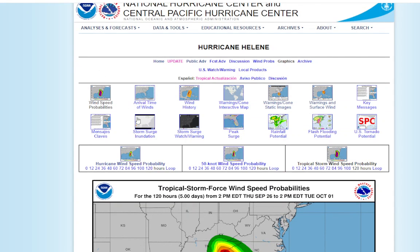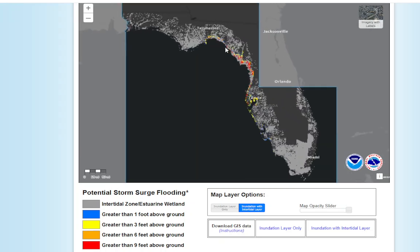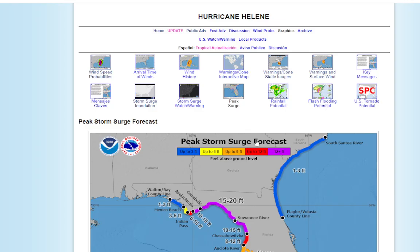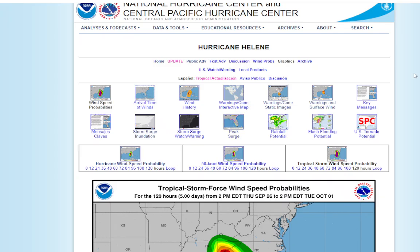The other concern, storm surge inundation. This is a kind of fancy map here, but you can see all these areas are going to have to deal with storm surge as well. Peak surge. So this is what's really scary. 15 to 20 feet along this whole coast of Florida. And even around Tampa Bay, you're still going to see up to 9 feet. So, yeah, this is going to be bad. This is going to be a very bad disaster for Florida.